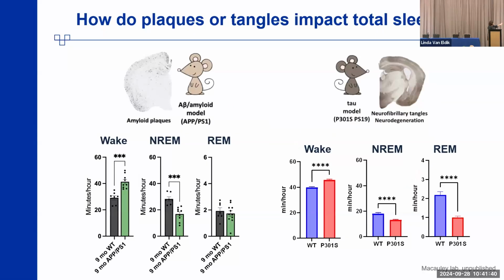And what we find is that if you look at the amyloid pathology mice, you see an increased time in wake, meaning the animals are awake more, and it seems to selectively target that non-REM sleep, that slow wave sleep, that sleep that's really good for clearing things out. And we've looked at animals with tons and tons of plaque that are super old, or animals just right when they're starting to hit the plaques, and this phenotype holds. It seems like amyloid plaques are selectively targeting non-REM slow wave restorative sleep, whereas tauopathy has a whole different attack on sleep.